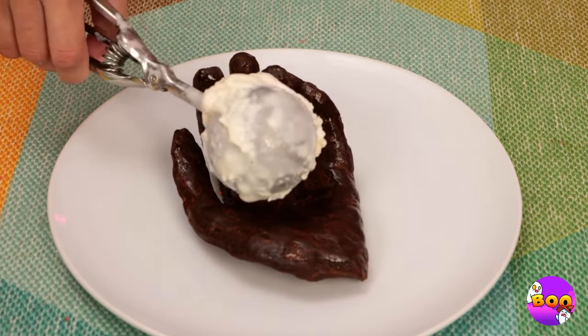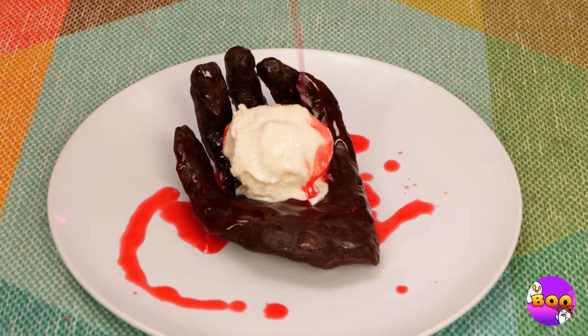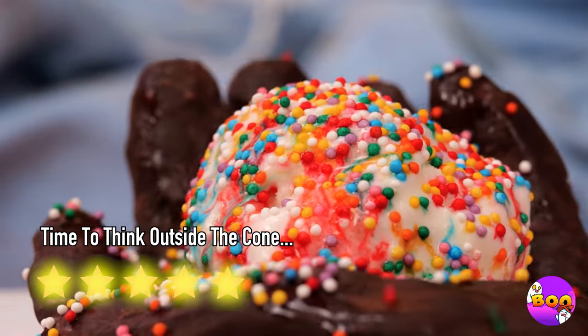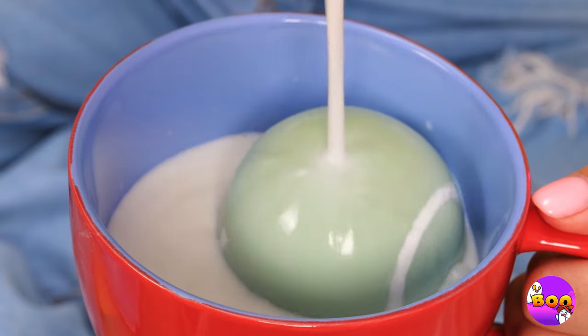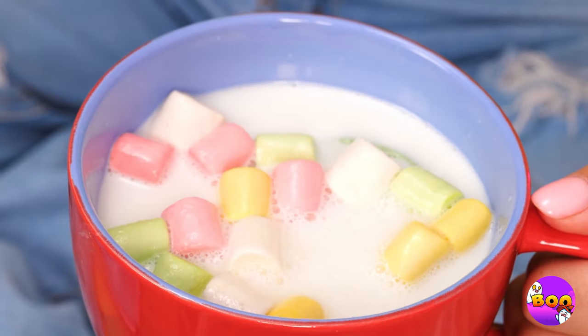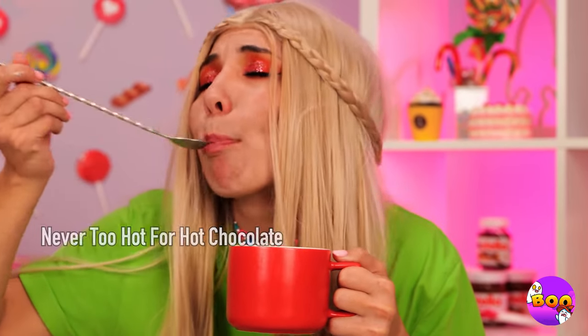A la mode. Can't forget the syrup and sprinkles. What's ice cream without sprinkles? What cute little tennis balls. Wanna juggle? Guess not. Let's try something a little different. Just add milk. And look, this ain't a regular tennis ball. Stir and add some heat. You've got hot chocolate.